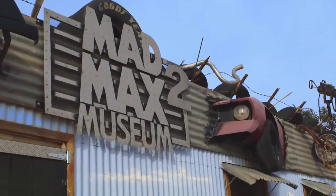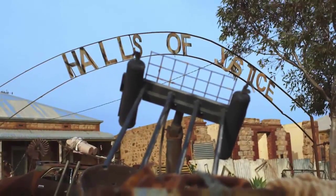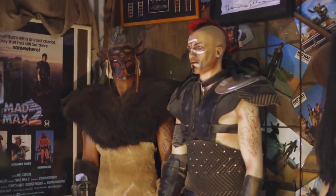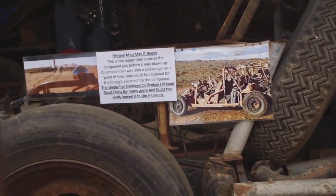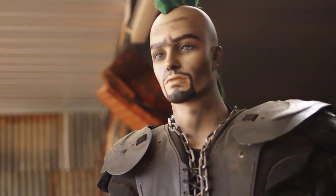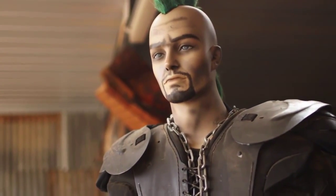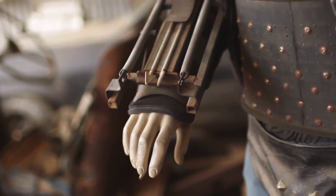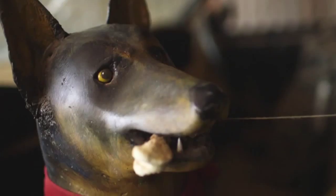The museum is all about, well, it pays homage to Mad Max 2. There's memorabilia from photographs to props, vehicles, some real and some replica. The mannequins, I actually put together myself. I'm quite competent in airbrush work. I used to do a lot of that on bikes and cars when I was younger, but I wanted them to be full representations of the characters so that people could see what the characters were like in the film close up.